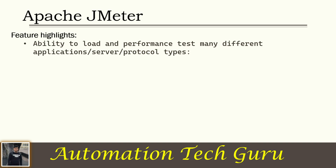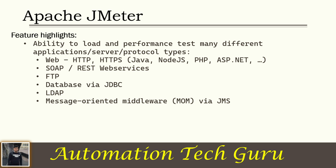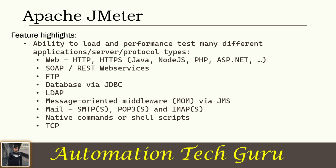Feature highlights: ability to load and performance test many different applications, servers, and protocol types like web, HTTP or HTTPS, Java, Node.js, PHP, ASP.NET, etc., SOAP and REST web services, FTP, database via JDBC, LDAP, message-oriented middleware, MOM via JMS, mail, that is SMTP, POP3 or IMAP, native commands or shell scripts, TCP, Java objects. So these are some of the applications, servers, and protocols that allow you to do performance testing using Apache JMeter.